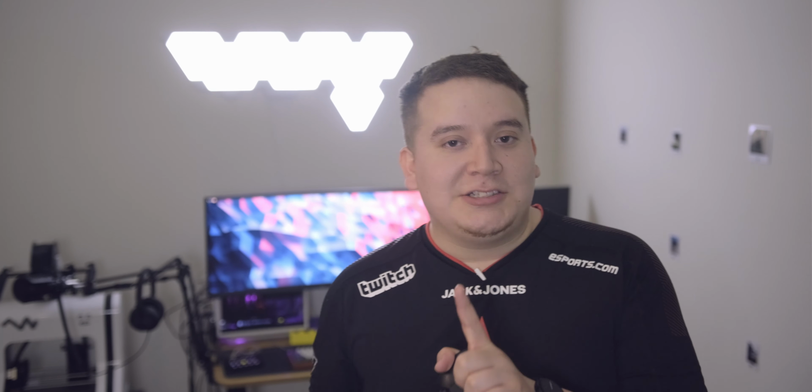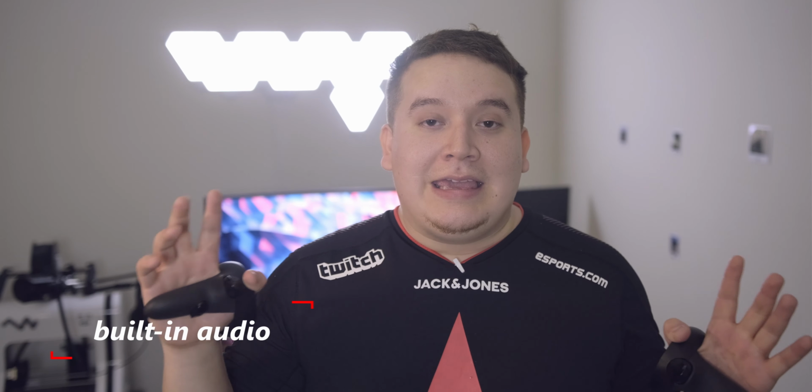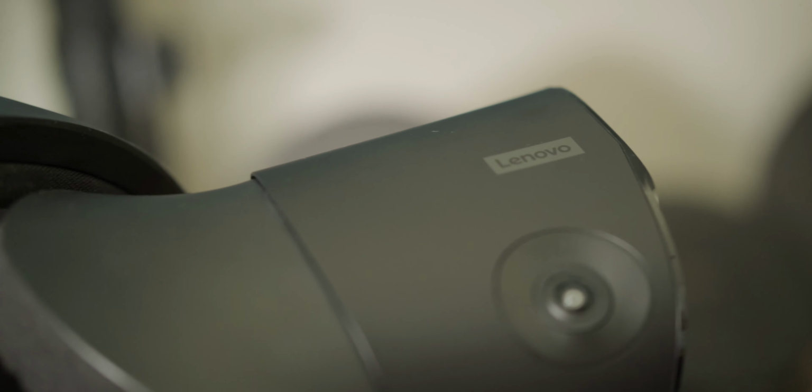Hey guys, so it has been 1 year since I upgraded from my Oculus CV1 to the Oculus Rift S. Now, in one big aspect, the CV1 was actually better than the Rift S, and that is with the audio. If you're going to be picking up a Rift S, it does technically have built-in audio, but that's in the form of speakers which are kind of firing into your ear.